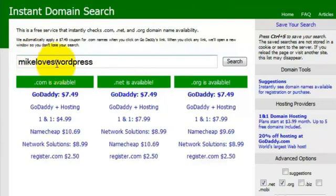I typed in Mike Loves WordPress, and I like WordPress a lot. Without WordPress, I wouldn't be designing websites and doing marketing for companies online, I don't think. But anyway, the name that I did type in is available in all three extensions.